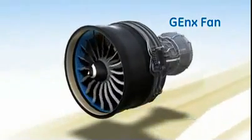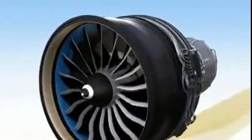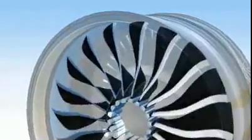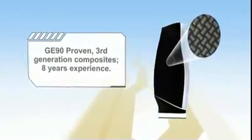Many of the innovations on the GE/NX are hidden deep inside. Not so with the fan assembly. Here you can see two of the engine's most important and most distinctive features, its composite fan blades and case. The blades are the third generation to be made of carbon fiber composite material combined with a titanium edge. They are so durable that only 3 have been removed from service in the first 6 million flight hours.